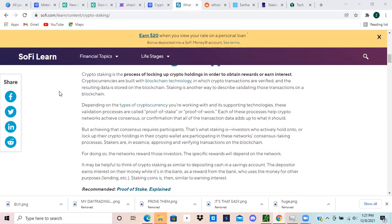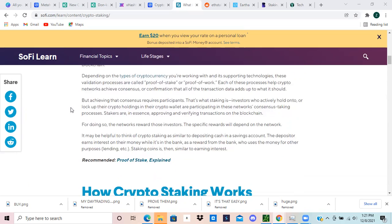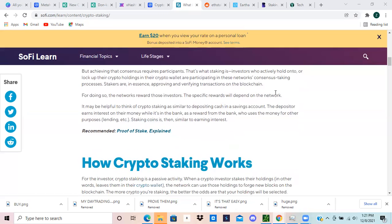Each of these processes helps crypto networks achieve consensus, or confirmation that all of the transaction data adds up to what it should. But achieving that consensus requires participants. That's what staking is. Investors who actively hold on to or lock up their crypto holdings in their crypto wallet are participating in these networks' consensus-taking processes. Stakers are, in essence, approving and verifying transactions on the blockchain. For doing so, the networks reward those investors. The specific rewards will depend on the network.